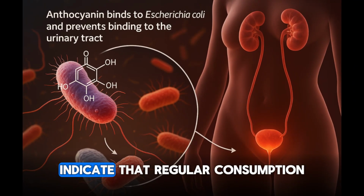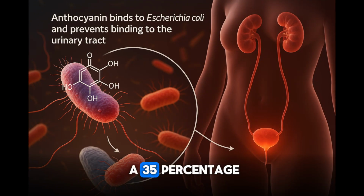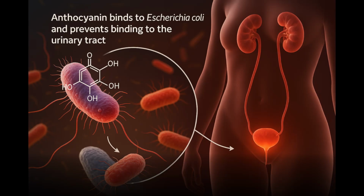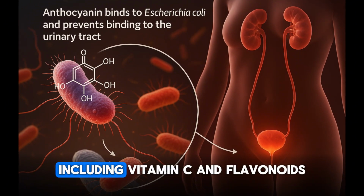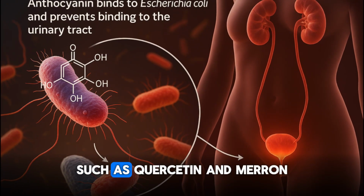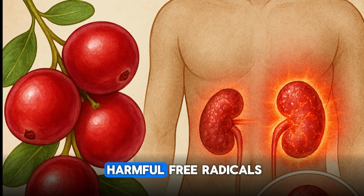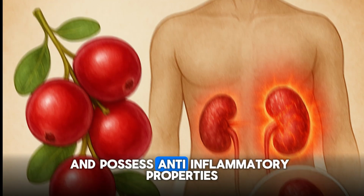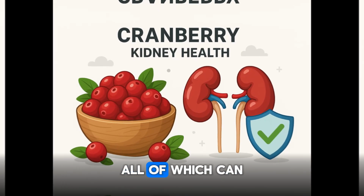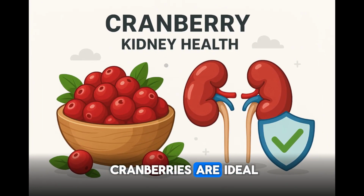Established studies indicate that regular consumption of cranberries can lead to about a 35% reduction in the risk of recurrent urinary tract infections. Cranberries are also rich in other antioxidants, including vitamin C and flavonoids such as quercetin and myrcene. These substances help neutralize harmful free radicals, combat oxidative stress, and possess anti-inflammatory properties, all of which can protect kidney cells. Fresh or frozen whole cranberries are ideal.